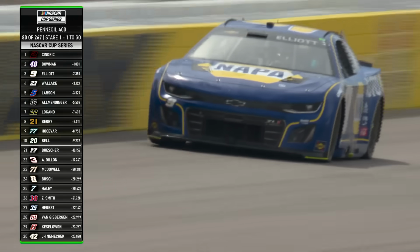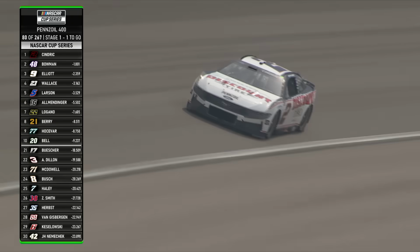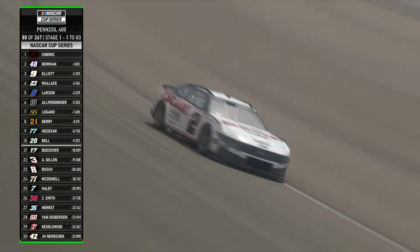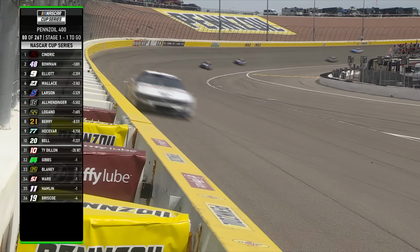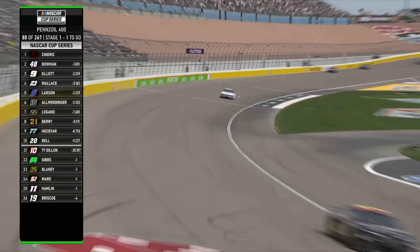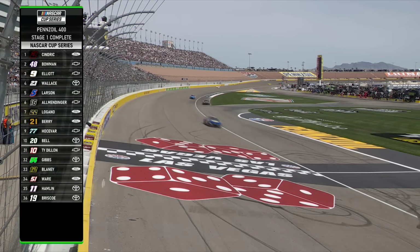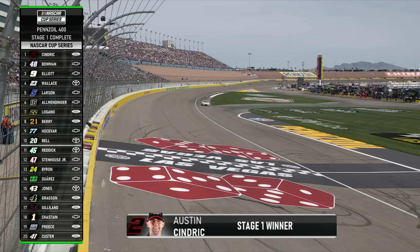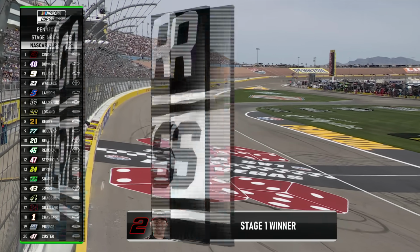Well, Cindric won his duel race at Daytona to start the season, piling up stage points. This will be his first in-race stage win of 2025. And Cindric right here. Good job. He becomes the 9th different stage winner this year. We have not had a repeat stage winner.